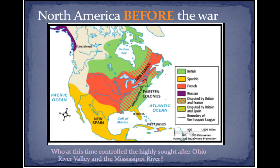And here is a perfect example. Okay, so notice the three big European powers that all claimed land in North America: Britain in the green, France in the pink, and Spain in the gold. This is all about to change with the outcome of this war.